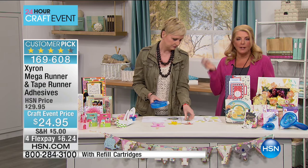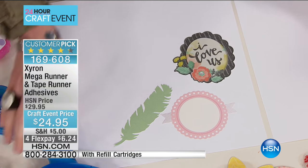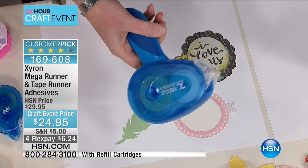Here's the thing, if you just need refills, just get this. Yep. I mean, it doesn't make sense not to get the kit. Maybe you've got both those size runners at home. Just the refills alone are worth the value, because you'll get all the stuff that comes inside the tools themselves.